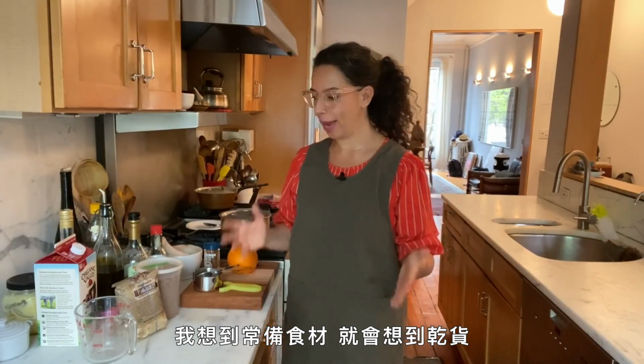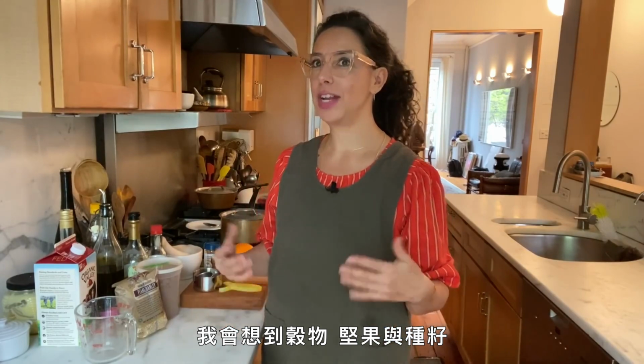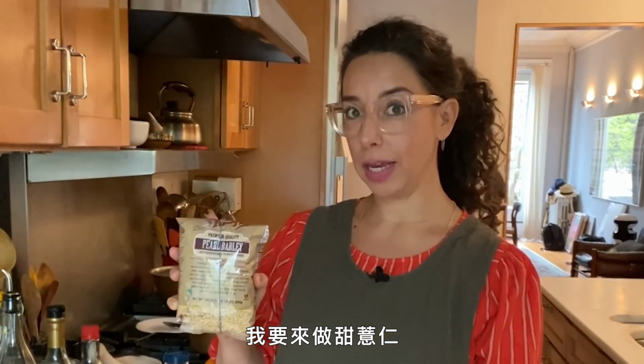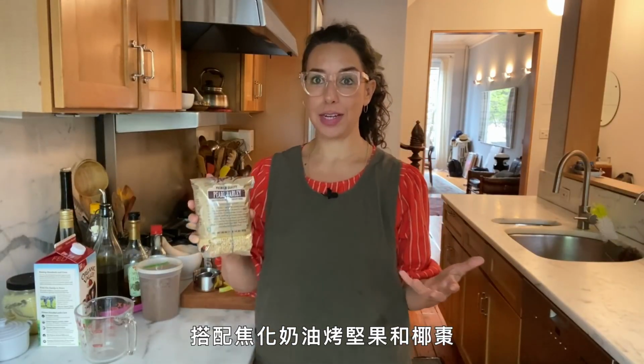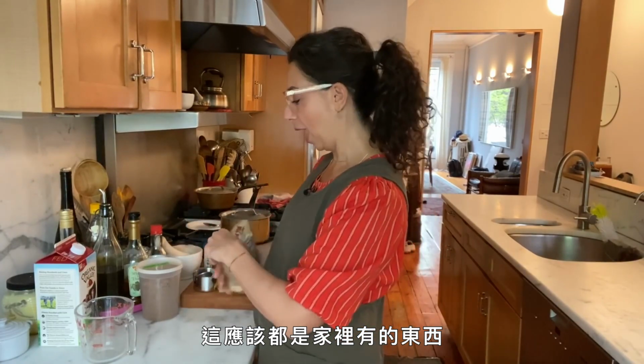So when I think of pantry, I think of dry goods. I think of grains. I think of nuts and seeds. And I'm going to make a sweet cooked barley that has brown butter, toasted nuts, and dates. So it's really warming. It's very comforting.